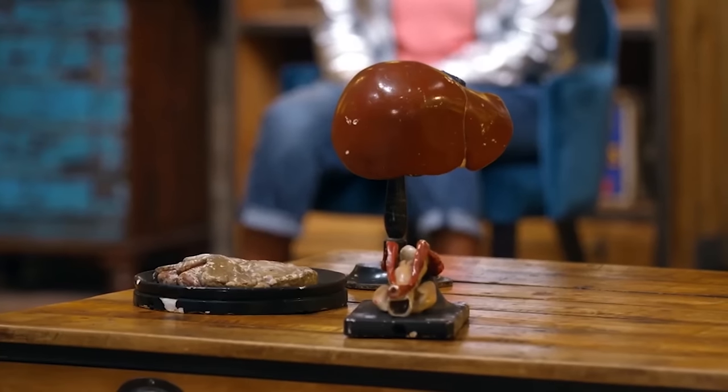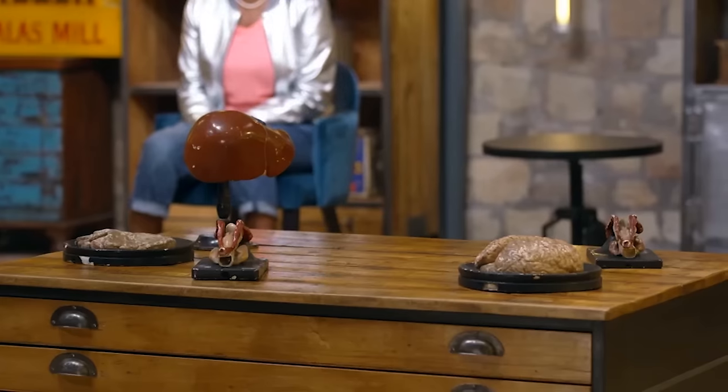Where did you get this lot from, then? Internet auction site. And what made you bid on them? I collect medical stuff. Oh, well, there you go. I'm weird. That's a good enough reason, though. It's the best reason, I think. Have you got loads of it? Quite a bit, yeah. Have you? Yeah.